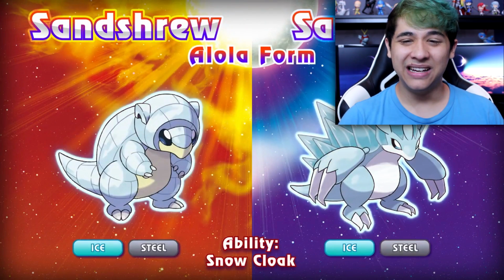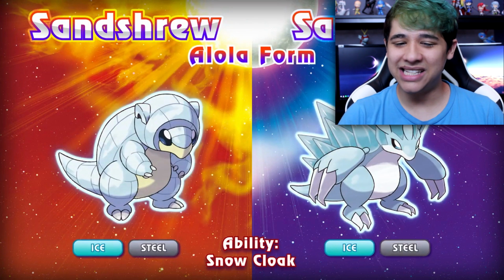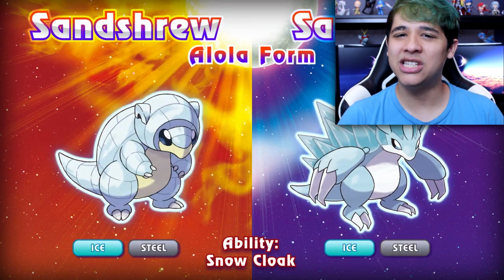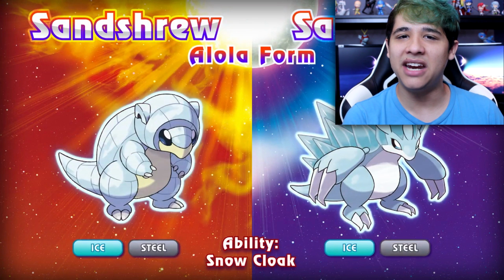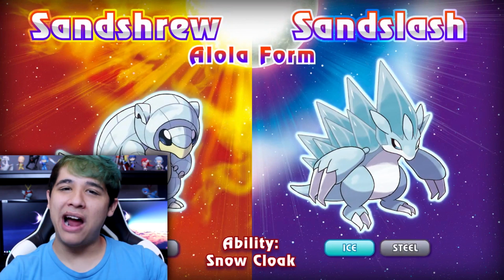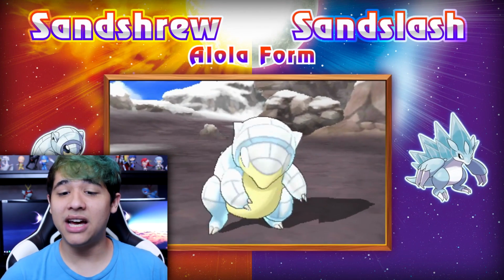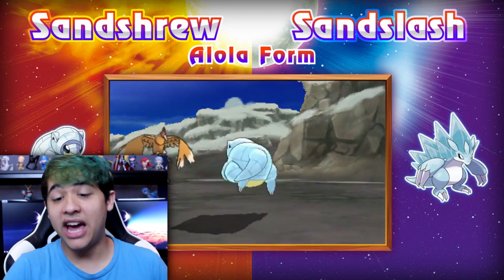What the heck? Okay, Ice and Steel type Sandshrew Alola forms here. This actually looks really cute. I think it fits oddly enough. Even though it has sand in the name, it's no longer a ground type, but I don't know why. It's like a little polar bear kind of wrapped in an igloo or something. I'm not sure, but Ice Steel type, definitely a pretty awesome type combination there.